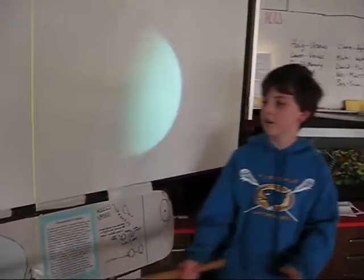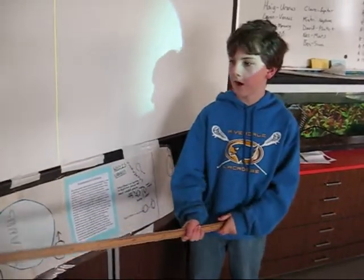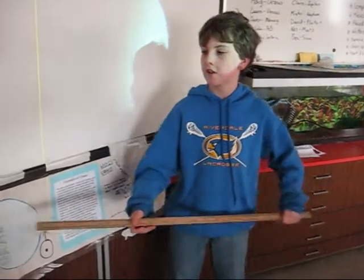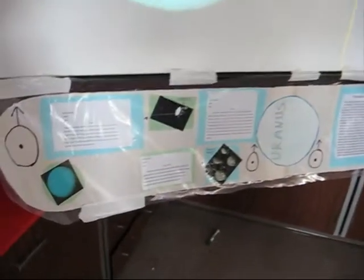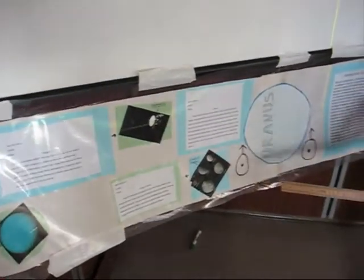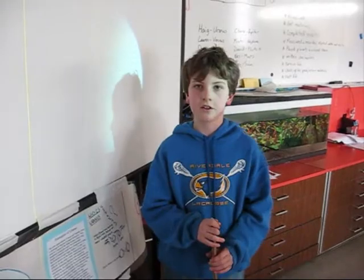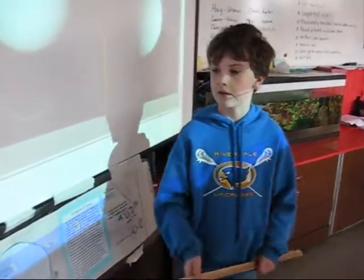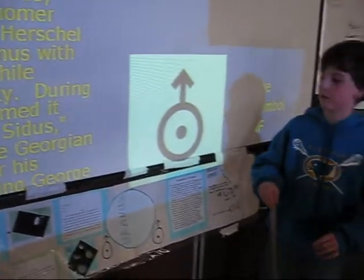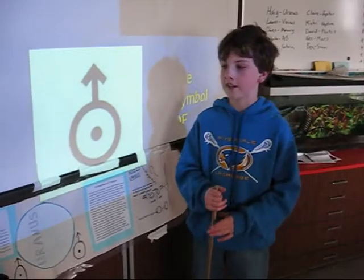Voyager 2 was launched in 1977 from Cape Canaveral, Florida. After it was launched, it got to Uranus 9 years later. As you see, this is Voyager 2. Voyager 2's mission was to discover the outer planets and look at their moons and everything else about them. It found almost all of Uranus' moons, especially the main moons Oberon and Titania.